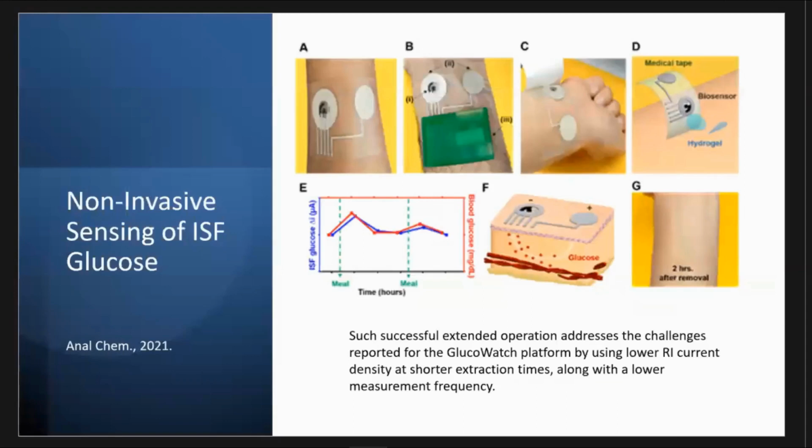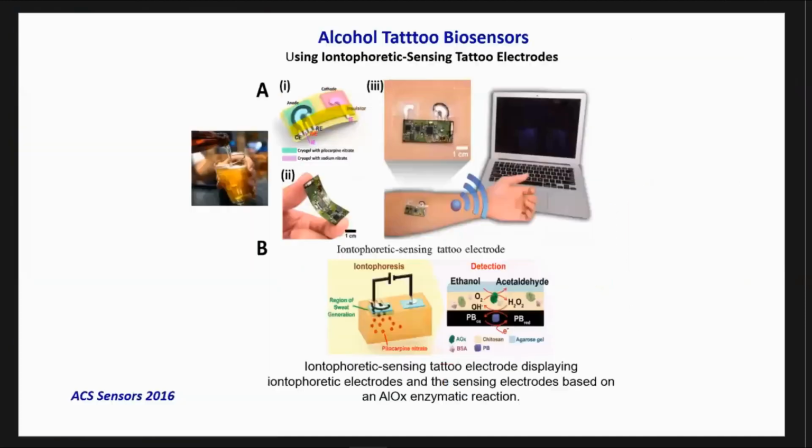And then we extended it for all day operation. So this is a 10-hour, these are 2 meals here, you see following with the blood correlation to blood glucose meter. And here it's similar to the glucose watch, but the glucose watch has some problem. We lower the reverse iontophoretic current at the time, so we don't have the issue of the glucose watch. And so this is the device extraction and detection, 2 measurements per hour over 12 hours.